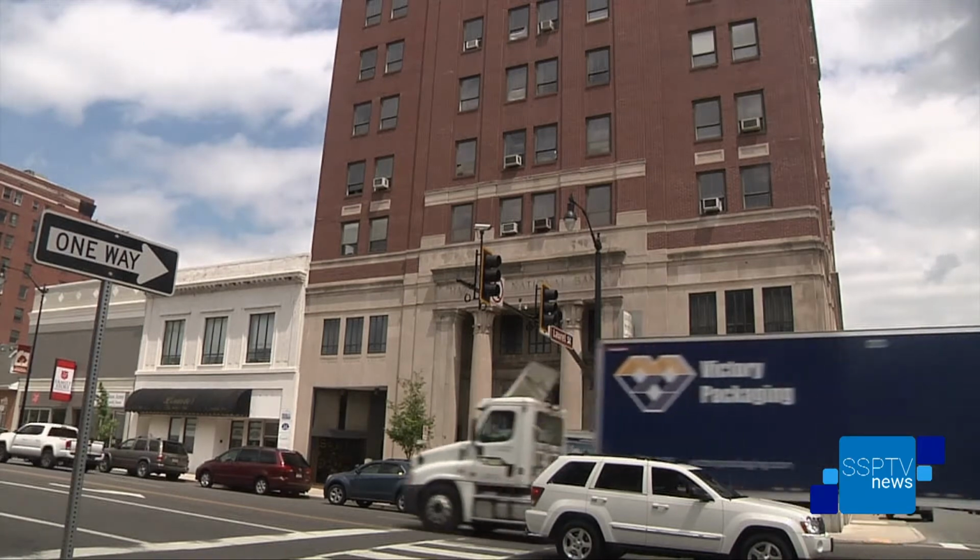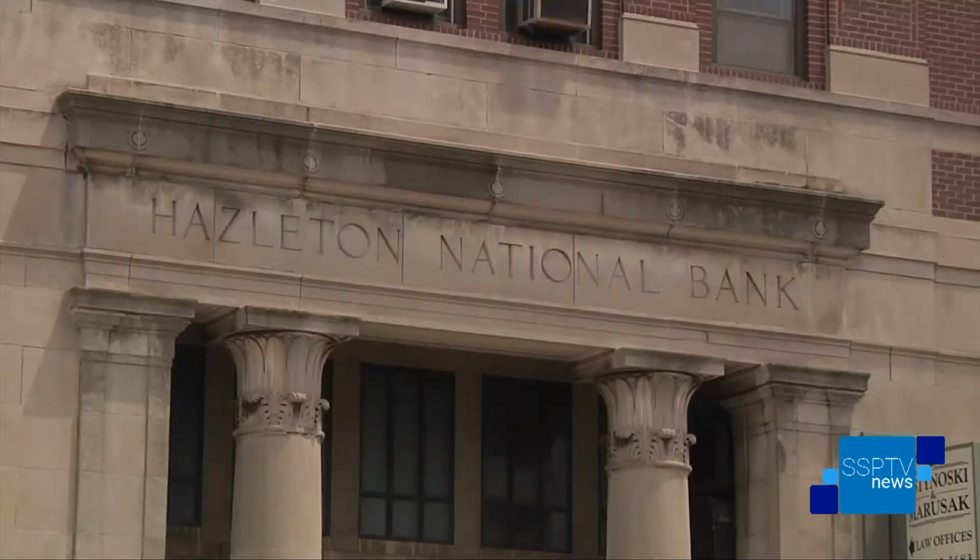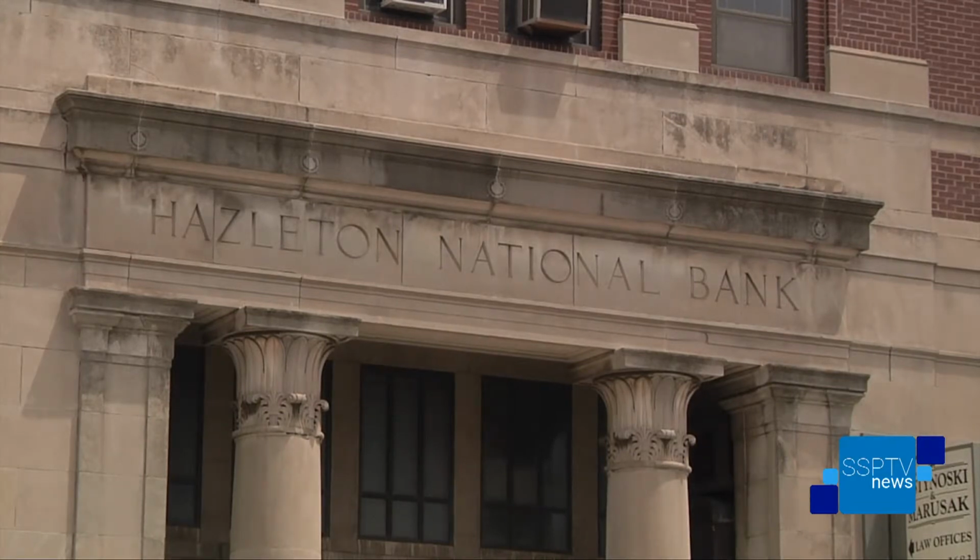now? There's a lot of momentum for the Downtown Hazleton Alliance for Progress. So it was about 4 years ago that this got started. And since then, we have seen not only investment in historic structures. For example, the Hazleton National Bank Building is another project ongoing. We also see the rehabilitation of facades in the downtown historic structures.